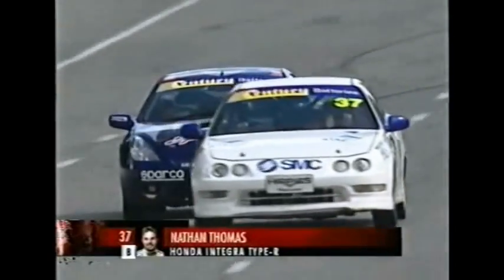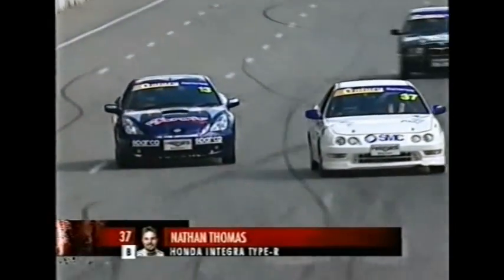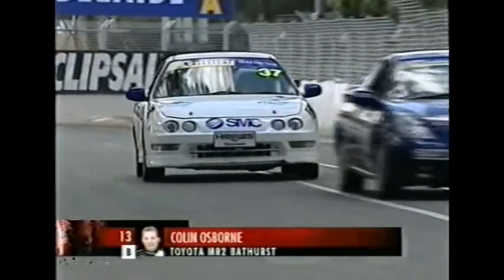Yeah, just wrapped up Colin Osborne of the new Toyota Celica. In fact, a great time, 1:41.6, 3 seconds faster than the MR2 time set by Robson. As it looks like Osborne has another go at him under brakes. So considering the problems he had off the grid, he's doing a tremendous job. Robson has been quick this weekend in the MR2, Craig. We should make that point.